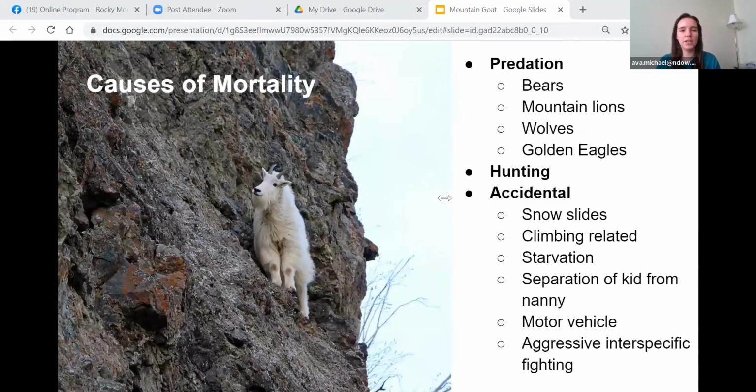All right, so causes of mortality. There are many causes of mortality, mostly predation, hunting, and accidental. So of course, predators can kill mountain goats, especially bears, mountain lions, wolves, and golden eagles. Now, nannies with kids, they are more prone to being killed by predators than, say, the billies are. And hunting, this is why hunting is regulated, because at one point, mountain goats were overhunted. So now we're monitoring and making sure that they are no longer overhunted. And of course, accidental deaths.